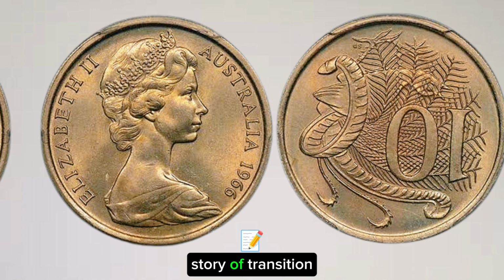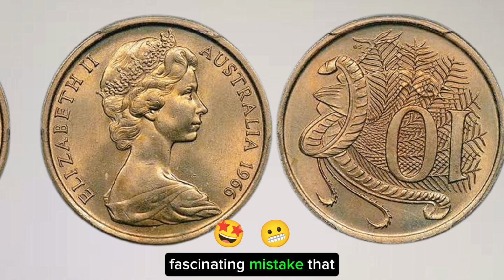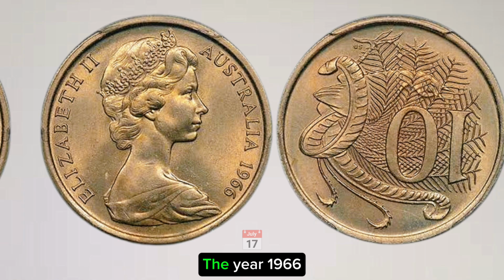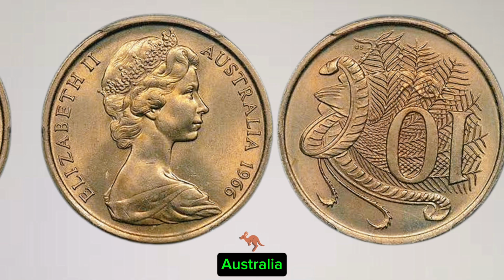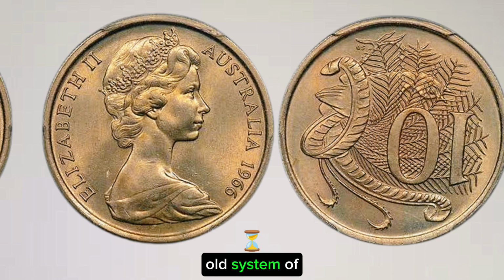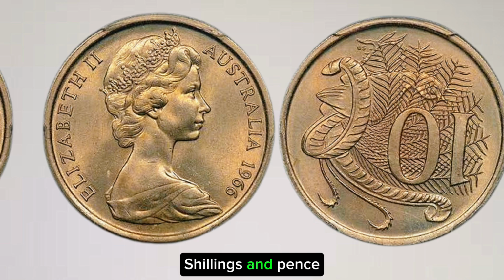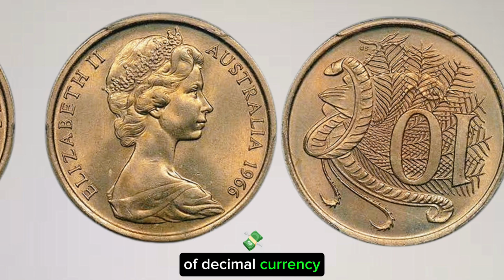This coin is more than currency. It is a story of transition, rarity, and a fascinating mistake that turned into a national marvel. The year 1966 marked a monumental turning point for Australia. It was the year the nation officially abandoned the old system of pounds, shillings and pence, stepping confidently into the modern world of decimal currency.